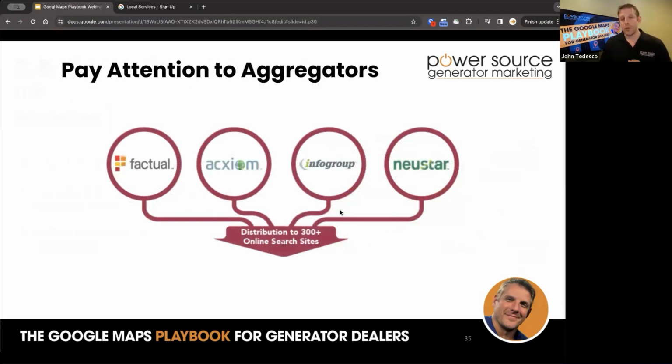So if you go into Yelp and update it, if you go into Google Profile and update it, if you go to Facebook and update it, if you find your profile on another site and you update it, you're doing this on a manual basis, these data aggregators will overwrite.